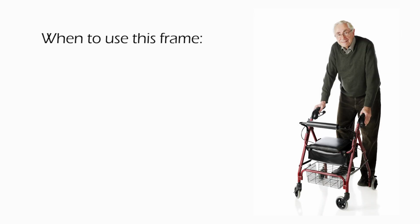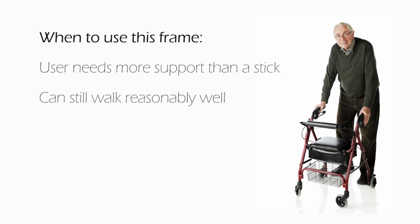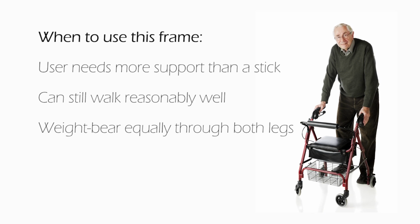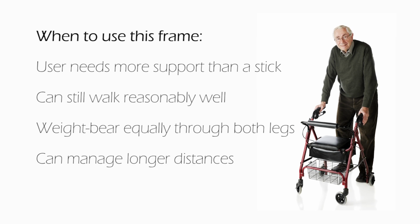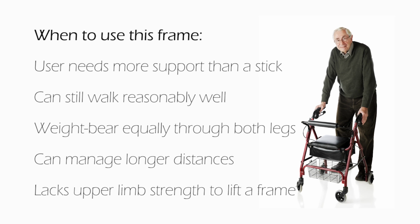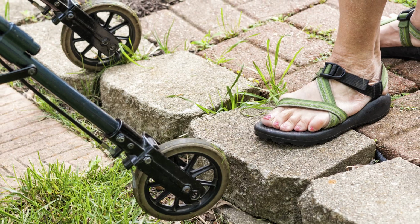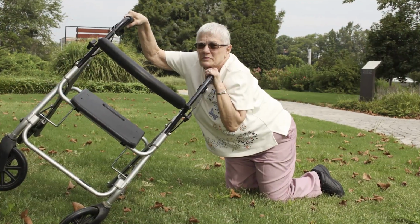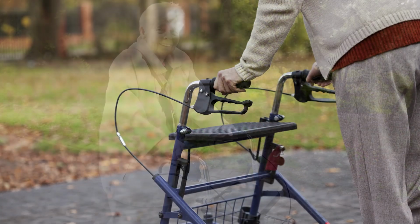The user of this type of frame will need more support than a stick, but can still walk reasonably well, weight bear equally through both legs, and can manage longer distances. The aid can be used if a person lacks the upper limb strength to lift a frame. Wheeled walkers should only be used on smooth, level terrain. People with Parkinson's disease may prefer wheeled frames instead of pickup frames.